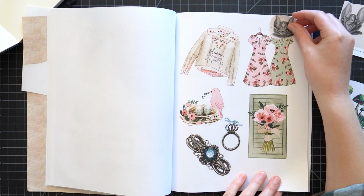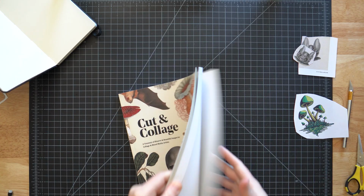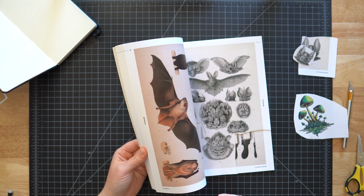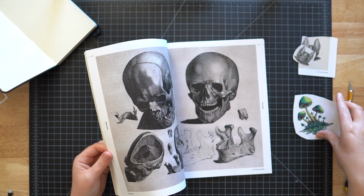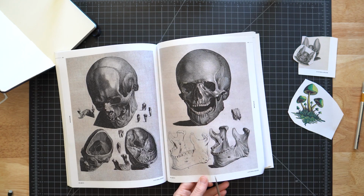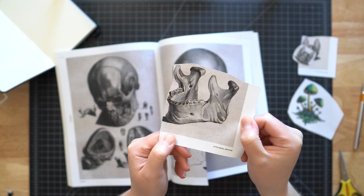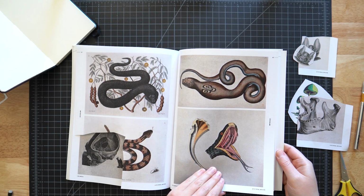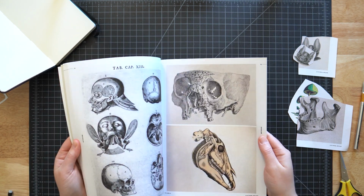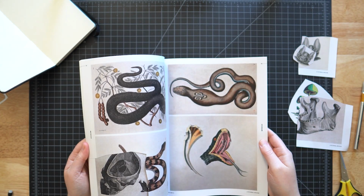And after flipping through the rest of the book, I hadn't found much else that I was really into, but I had remembered this sort of half skull from the first book we looked at. So I flipped to that and thought that maybe we could have the mushroom sort of growing out of this jaw and maybe put some other things growing out of it. And I thought maybe a snake would be good, sort of slithering out. But all the snakes on this page were just a little bit too big. So I flipped back through the book quickly to see if there's anything else, but ended up moving on to just a different collage book.